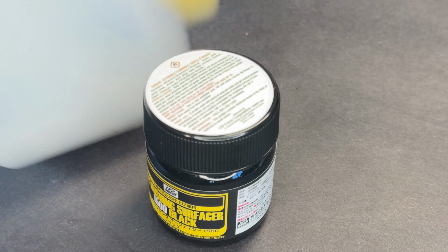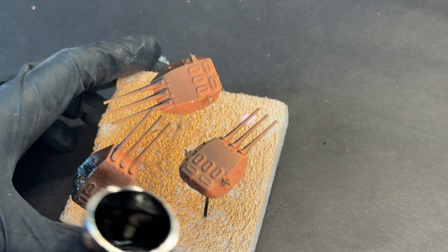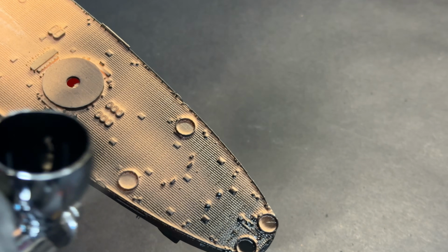It's like having dessert before the main course, or attending a funeral that you didn't cause. It's time to start priming. I got myself some black Mr. Surfacer to coat the entire model in. This will prepare the surface for painting and also reveals imperfections which I will remove depending on how lazy I'm feeling at the time.